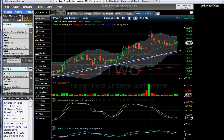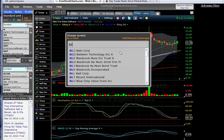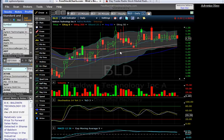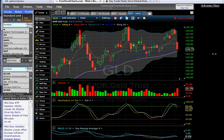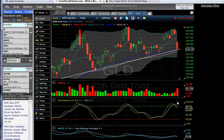Oh, and one last thought. Also bought the gold GLD January 134 puts today, only as a hedge, on the mention on CNBC today at lunchtime. I'm looking for this to possibly break down this trend here with the dollar strengthening. We bounced off of it for right now, right at the 100 EMA, the gray line right here. But the stochastics is oversold and turning down, so I'll probably hold on to those.